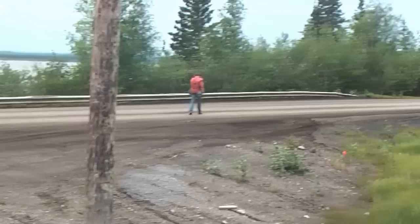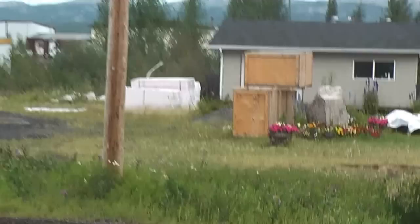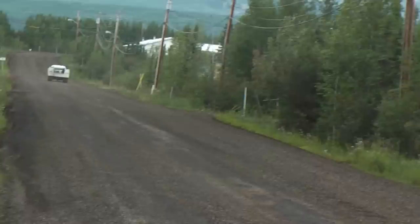Norman Wells is pretty spread out, so we camped at what we thought was the main area, and we're just heading into town right now. This is quite pretty. Norman Wells actually gets more sunlight than we do down here in Calgary. Beautiful downtown Norman Wells.